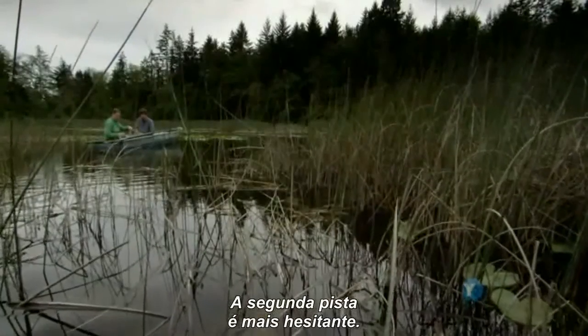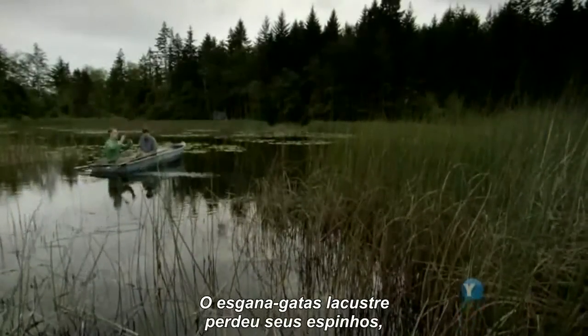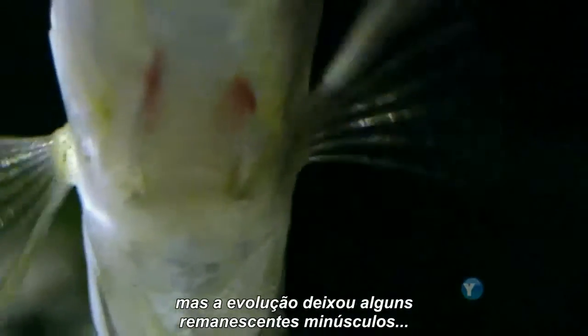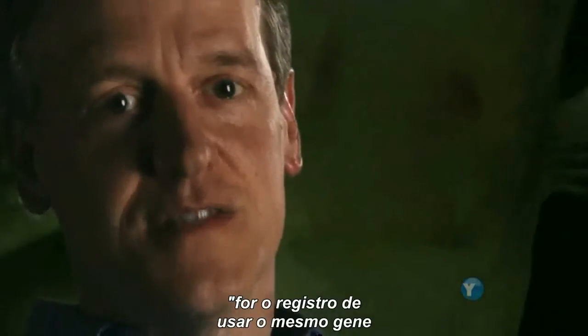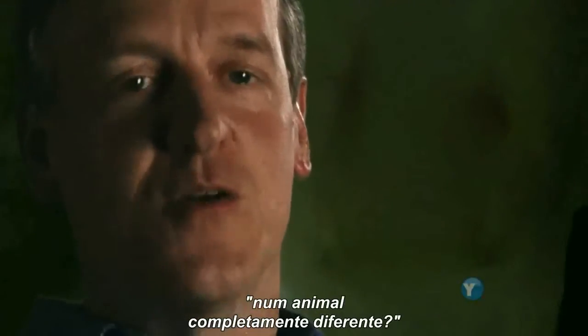The second clue is more tentative. The lake stickleback may have lost its spikes, but evolution has left behind some tiny remnants. The traces of bones. And they are lopsided, bigger on the left than on the right. We thought, wouldn't it be amazing if in fact this classic unevenness is the signature of using the same gene to control hind limb loss in incredibly different animals.